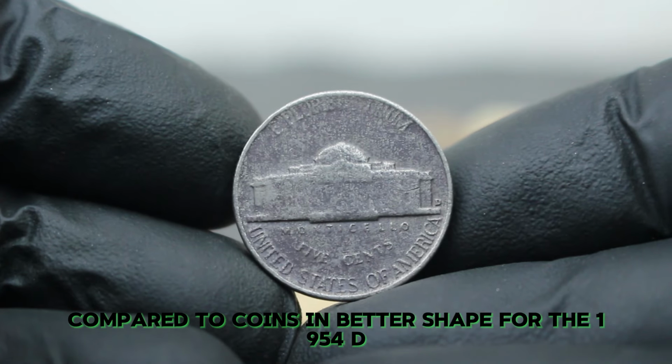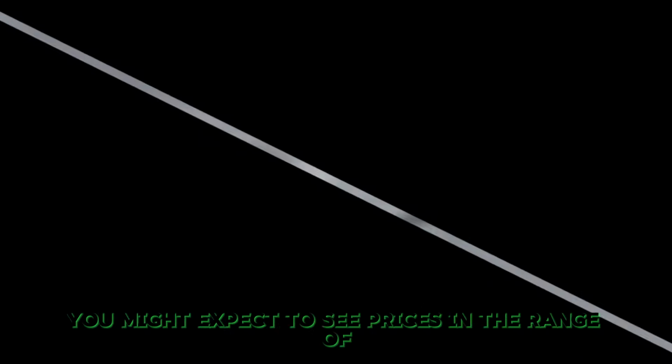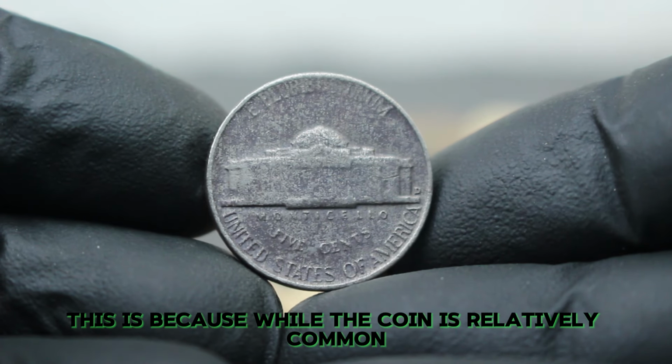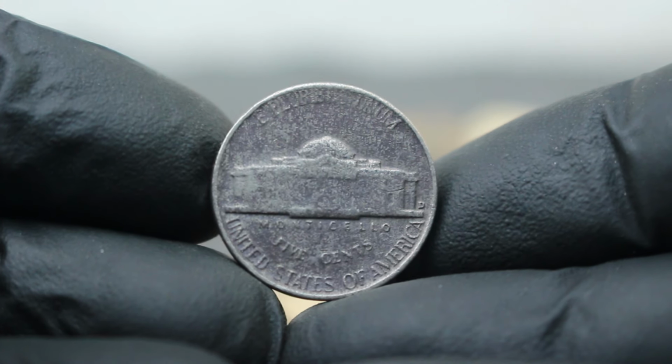For the 1954D Jefferson nickel in bad condition, you might expect to see prices in the range of $100,000. This is because, while the coin is relatively common, its poor condition limits its appeal to serious collectors.